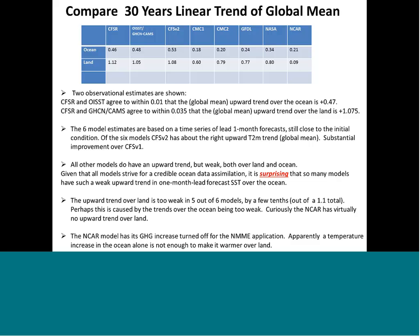That's the hindcast model that switches off the GHG increase for the NMME runs. This gives us a chance to see if only having a simulation of the SST is maybe not enough to drive the warm trend over the land.